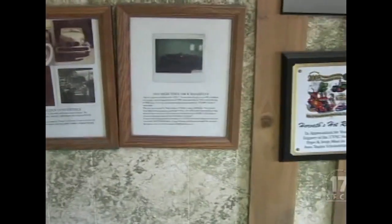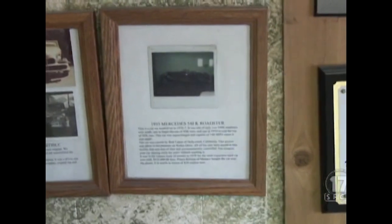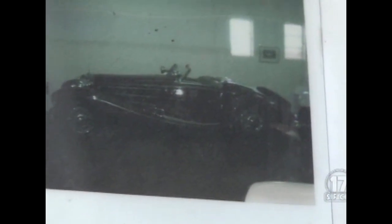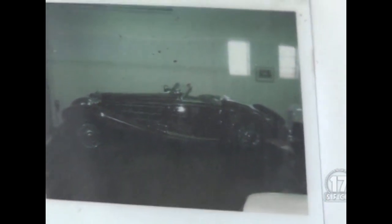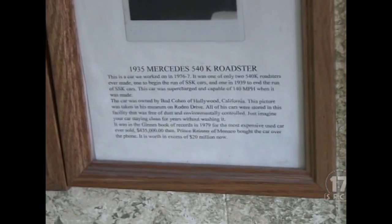It's a 1936 540K Mercedes Roadster. Would you tell me last week how much it's worth? It's worth about 60 million. 60 million? Yeah. It's like the equivalent of, one of my customers is an art broker, and she said there's not a Picasso that's sold for that much yet. Think of it as relative, and I hadn't really thought of it before that, but I'm honored to have been able to work on it.